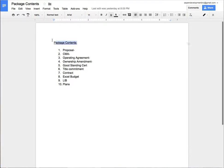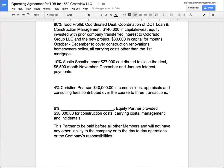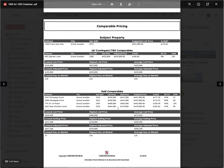We have the package contents, which we're still fulfilling. We have the proposal, CMA, comparative market analysis, operating agreement, ownership. So all of these will be fulfilled. We're still working on the title commitment and a few other items. But here's, like I said, the operating agreement. You also are secured with a promissory note.